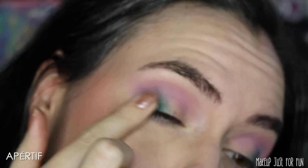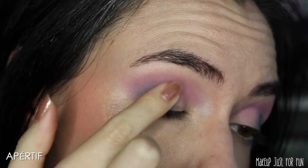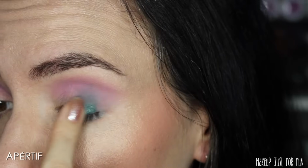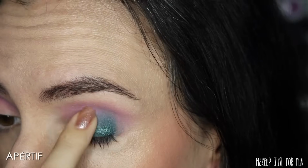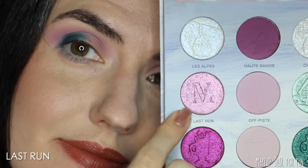Now for one of my favorite shades in the entire palette, this gorgeous shimmery bright green called Aperitif. I just patted this right on top of the darker green matte shade so that the two can just come off as a little bit darker when they're layered up.